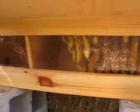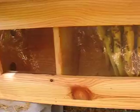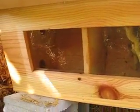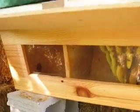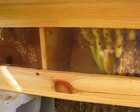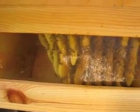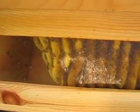I might even go in and move the Fowler board, that divider board, up snug to their last comb. That's what you're supposed to do, so they don't have as much space that they have to keep warm in the winter. It's my understanding. And then fill the back compartment with straw. So I might do that the next day or so. It's going to be warm for another couple days anyway.